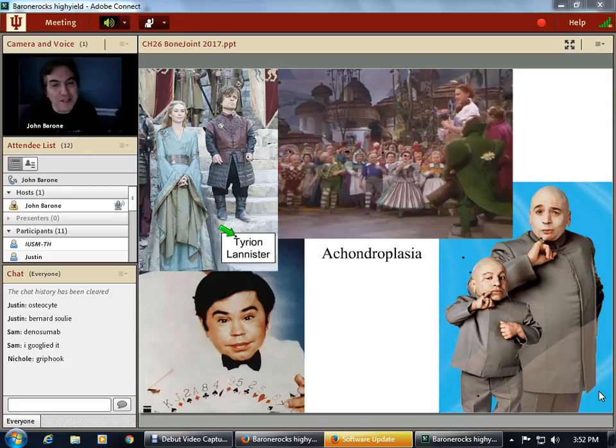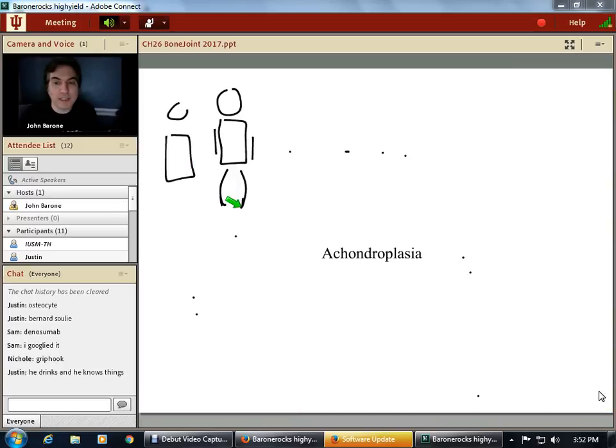Tyrion Lannister. A Lannister always pays his debts. Yeah, see, real short. The imp, right? The pimp. You know, he's got the curvature, very curved. Now, notice the body is normal body size. The head is normal size. It's just the extremities are really short. That's the problem with achondroplasia, really short extremities.